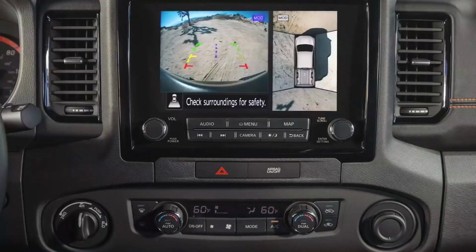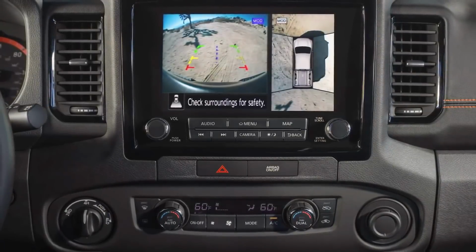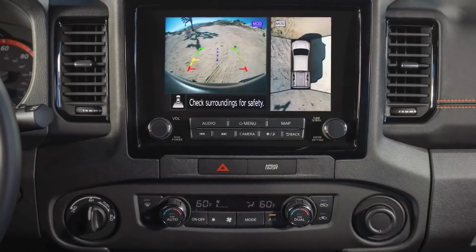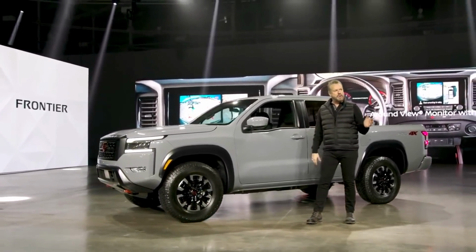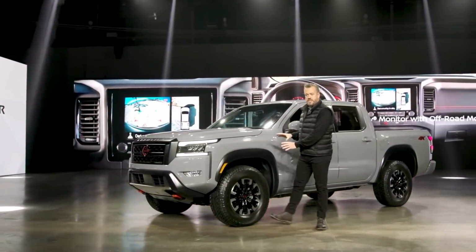And all new for 2022 and a first on any Nissan vehicle, Nissan Intelligent Around View Monitor with off-road mode. As you can imagine, the system's ideal for negotiating tight trails without having an external observer to spot for potential body scrapes or dents.